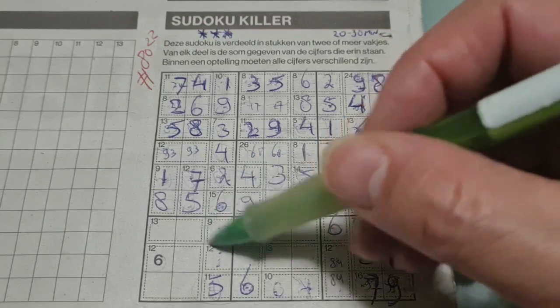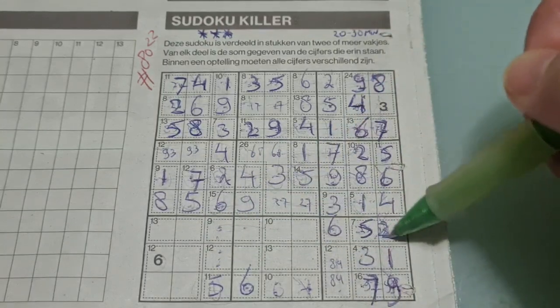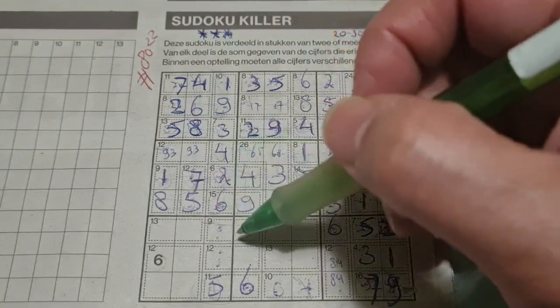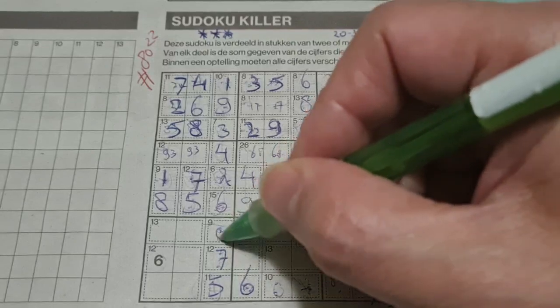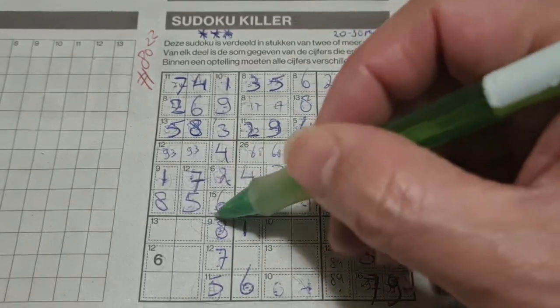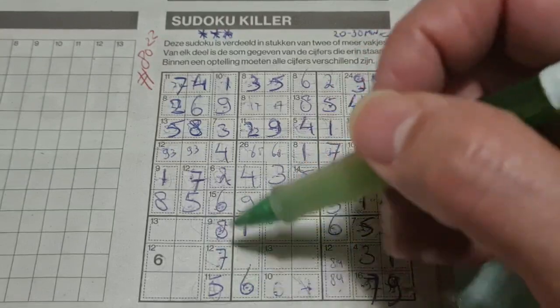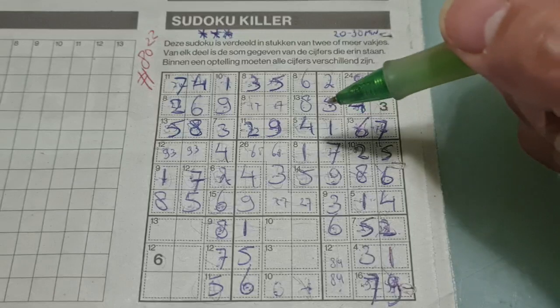If I place the 7 in the box of 9, then the combination will be 7 plus 2. And look, the 2 is already used in this row, so I cannot place the 7 there. The 7 should be here, and the 8 goes there. In the box of 9, the combination will be 8 plus 1 is equal to 9. In the box of 12, the combination here will be 7 plus 5.